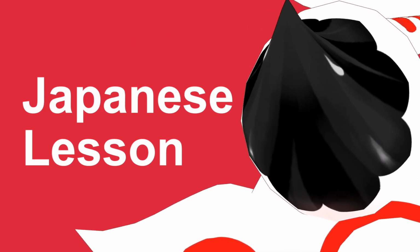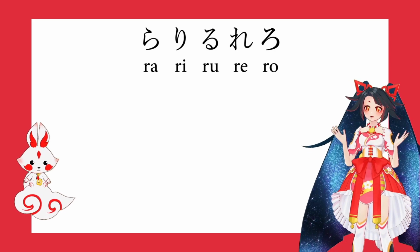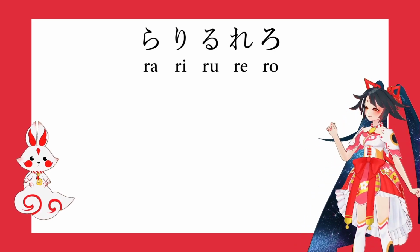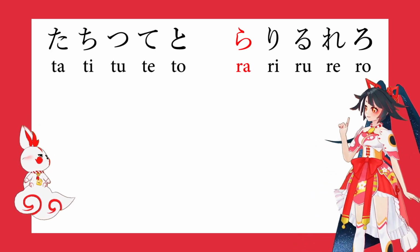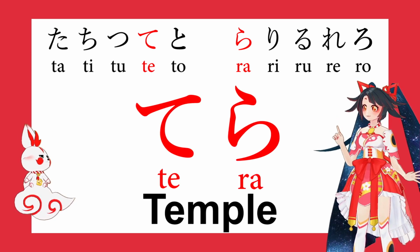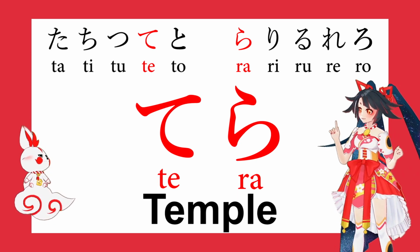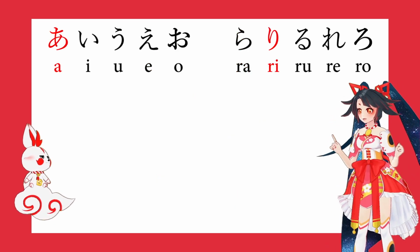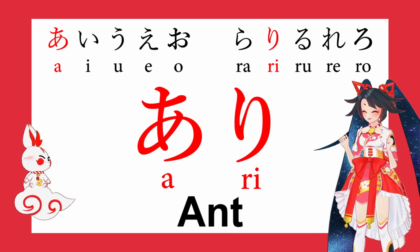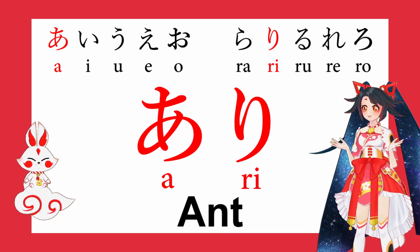And last, learning Japanese words using the letters we've learned. Ra and te together is tera. It means temple. Ri and a together is ari. It means ant.